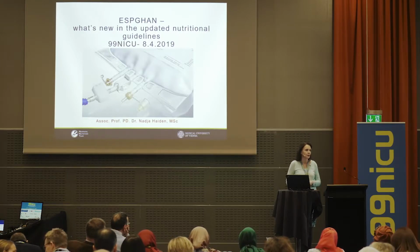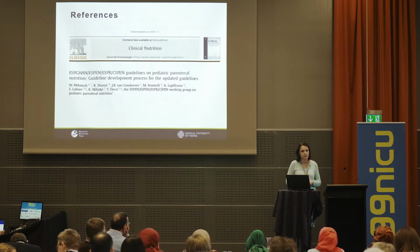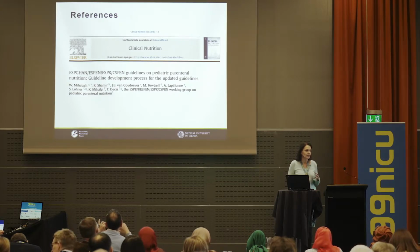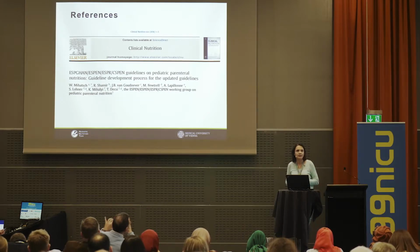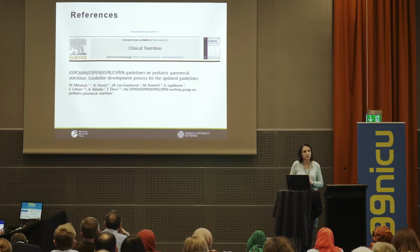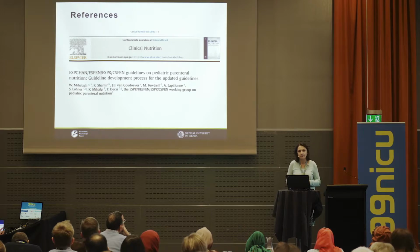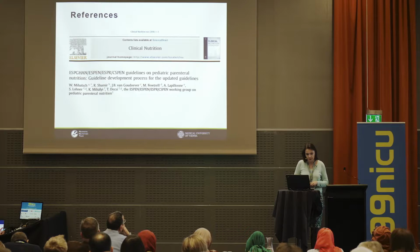There are several chapters on macro and micronutrients, standardized versus individualized nutrition, and also on how the guidelines were established, how the evidence level is. On central venous access is one chapter, and one chapter is on home parenteral nutrition. Due to time constraints, I focus on macro and micronutrients and on standardized versus individualized nutrition.